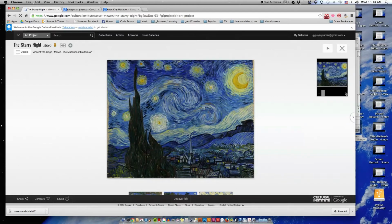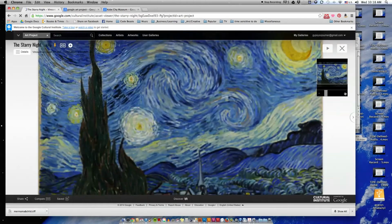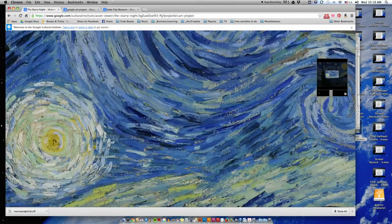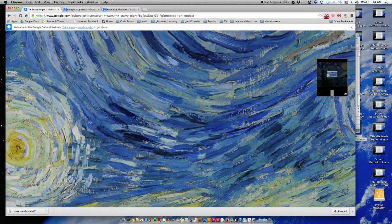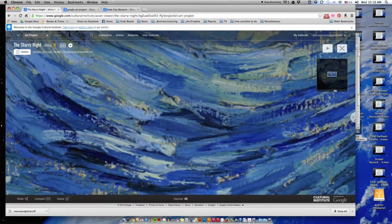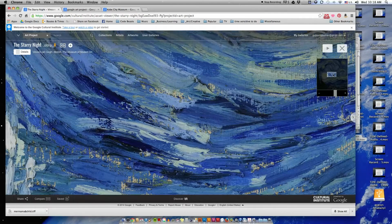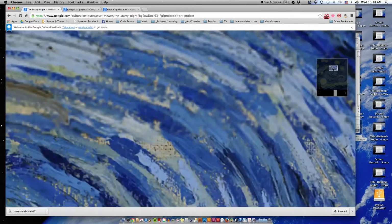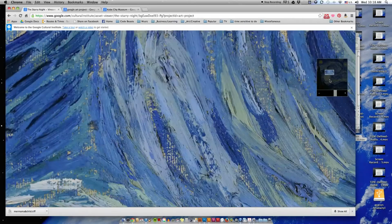When you start zooming in, you can see all the texture of the painting. You can see the brush strokes. And then you can start moving around the painting while you're zoomed in. And it's just really fabulous.